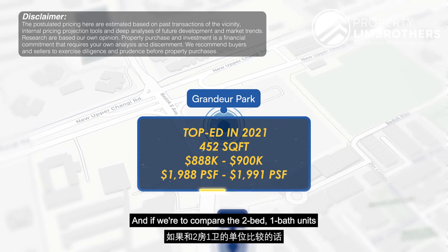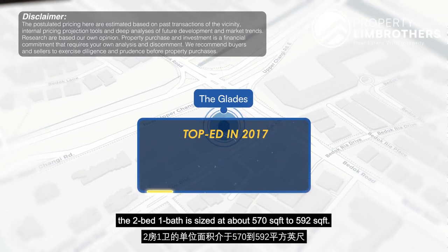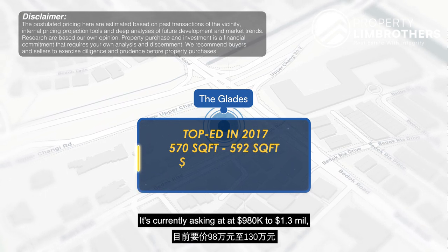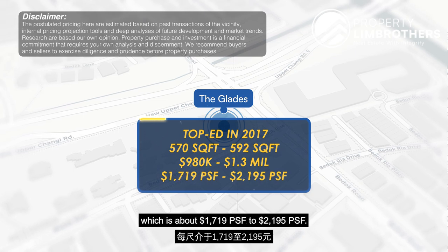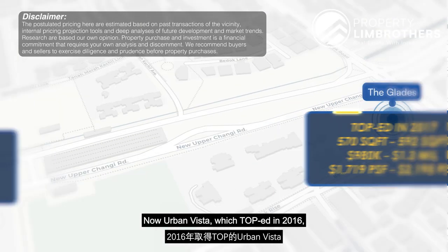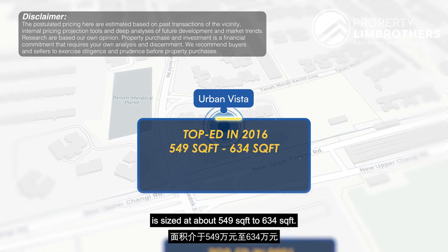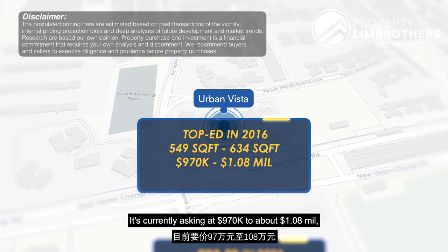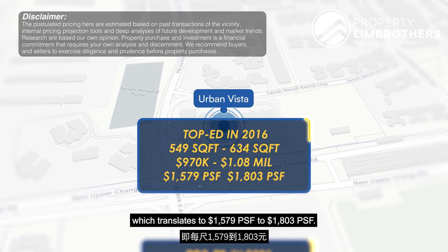And if we were to compare the 2-bed 1-bath units that are currently in the market, The Glades, which was completed in 2017, has a 2-bed 1-bath sized at about 570 to 592 square feet. It's currently asking at 980k to 1.3 million, which is about 1,719 to 2,195 PSF. Now, Urban Vista, which was completed in 2016, has a 2-bed 1-bath sized at about 549 to 634 square feet. It's currently asking at 970k to about 1.08 million, which translates to 1,579 to 1,803 PSF.